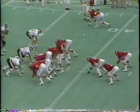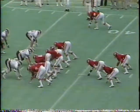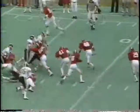11 minutes, 55 seconds left in the game. Alabama leading 27-0. Lewis, the quarterback, first down to the 33-yard line.